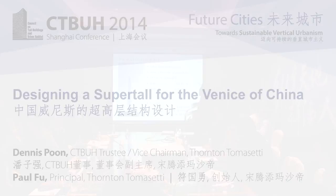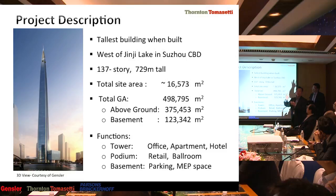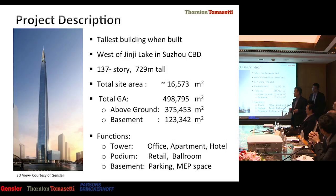Okay, you can see it's more than 1.5 years of work. We went through so many schemes, both architecturally and structurally, so it has been a challenge. But overall, I would like to emphasize one point: the design of the structure has to be rational in order to be cost effective and safe.